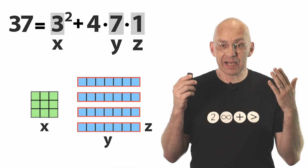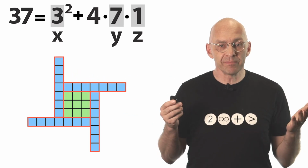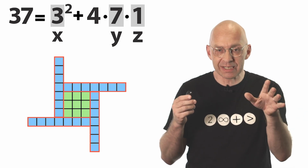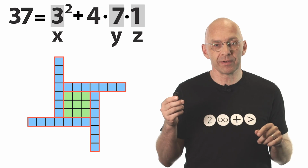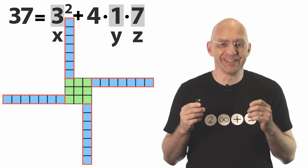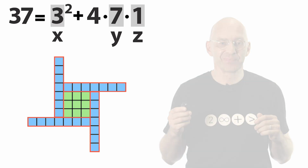A famous and prettily symmetric arrangement of a square and 4 rectangles is this windmill. So this windmill is a geometric counterpart of one solution to our equation. In particular, the total area of the windmill is 37. Also, if we swap 7 and 1, the corresponding windmill looks like this. Whoa, nice, huh? Okay, let's just swap back. And here are all 7 windmill solutions for 37.